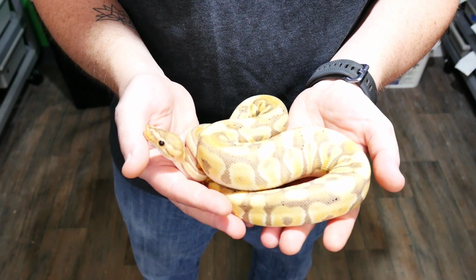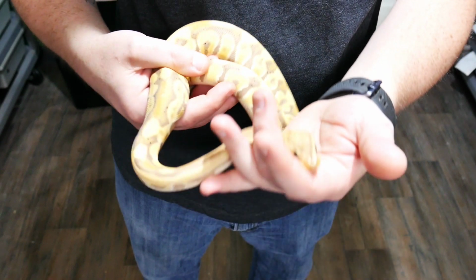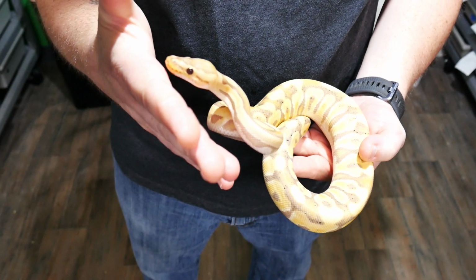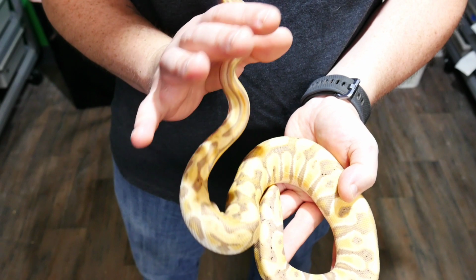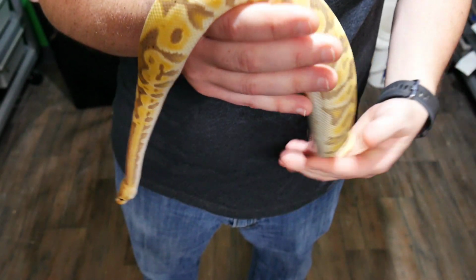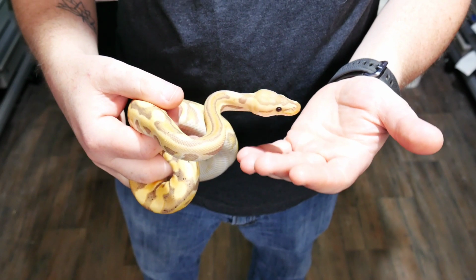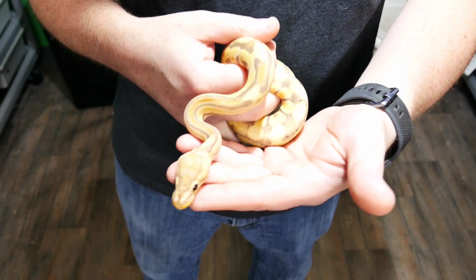All right, guys, and here he is. This is the Coral Glow or Banana Krypton. So again, what a Krypton is: this animal has both het clown and het cryptic in it. And it's an allelic combo, so it produces the Krypton. So when I breed this to a female clown, everything will either be visual clown or visual Krypton.